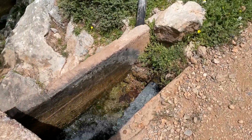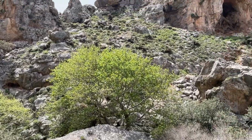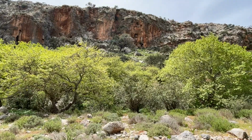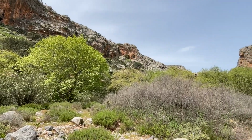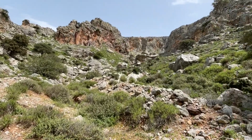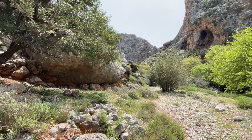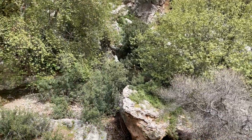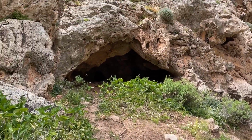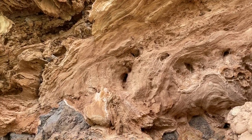One of the things that you'll find up here is an old water system. I'm a little bit unclear as to whether this is still in use. A lot of it looks like it's degraded somewhat. Towards the top, the canyon widens out a bit. A lot of the rock looks as though it's been melted, but it's just sandstone.